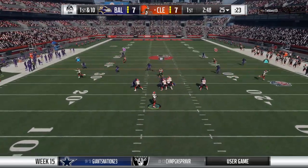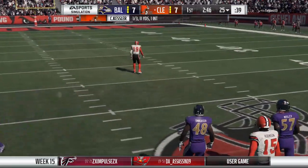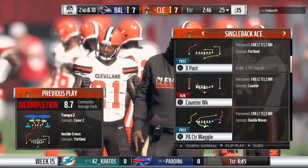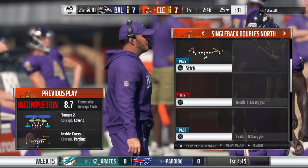Kessler on first down. He couldn't quite hold it. Got hit. Ball pops out. Incomplete. Well, I guess that answers the question whether or not they want him throwing it again right away after throwing the pick six on the previous drive.